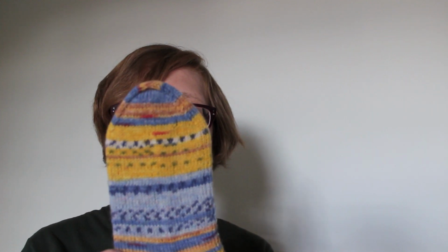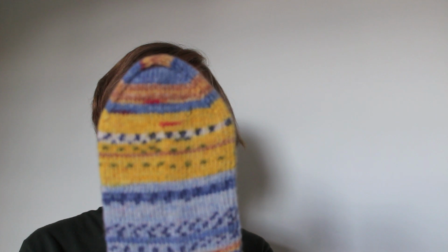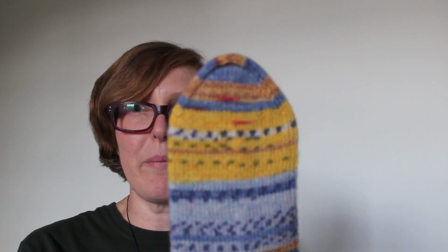Right, so I wanted to talk about the toe on this as well. I got to the toe and I thought I should do something that I don't normally do. If you look there closely, can you see that? Is it still focused? The hairy man said if you put it in front of your face, it will focus. I think that's working.